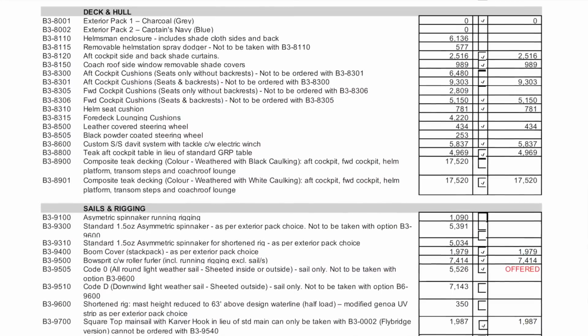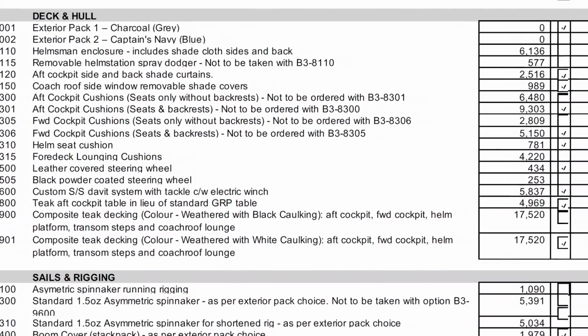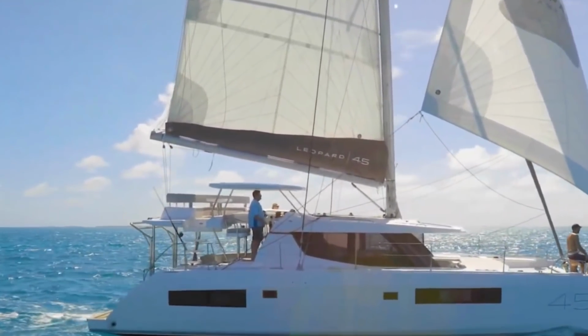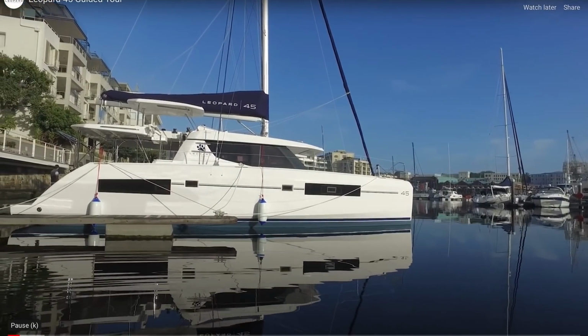They were fairly decent sizes, so it was a bonus to have the fridge out in the cockpit. Yeah. The exterior pack, this deck and hull we're talking about, the material colours for the boom cover and that sort of thing, there's no extra cost for that. You just choose whether you want grey or blue. We're going with the grey.